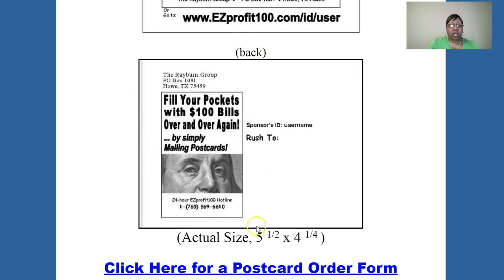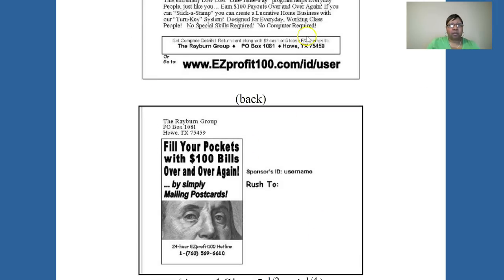This is the front. This is what they'll see when they get it out of the mailbox. The label will be right here. Your username will be right here. So let's say they get this in the mail. They don't have a computer to go to the website right here, which will be your username. I recommend getting a domain, though, so you look professional. But let's say they don't have a computer. They get this in the mail and they go, this is interesting. They call this number. It sounds good.